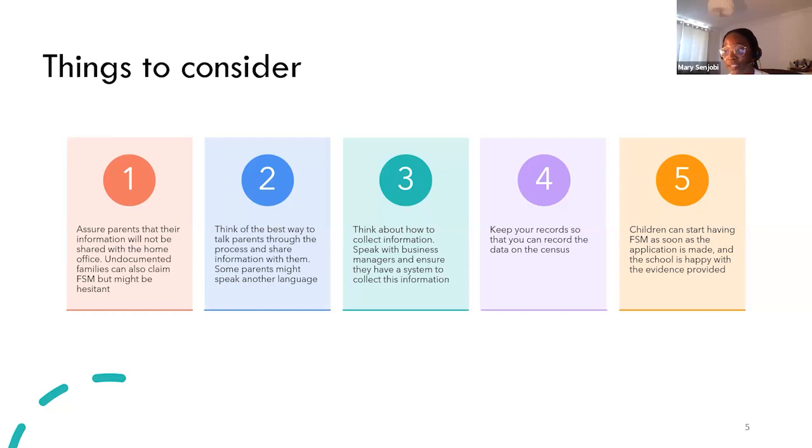The third thing the school needs to consider is how they need to collect that information. This is something the business managers of schools would be more cognizant of and have more information about, whether that's entering a specific code into whatever CRM they use to keep track of who has applied and the number of pupils who have applied. That's something that you can discuss internally with business managers.